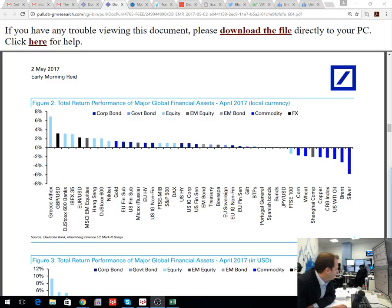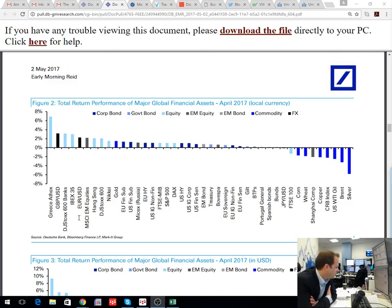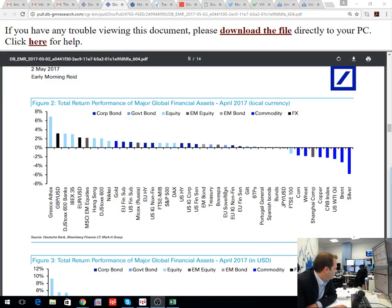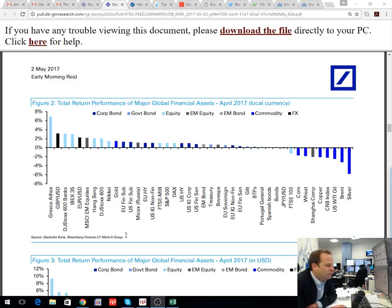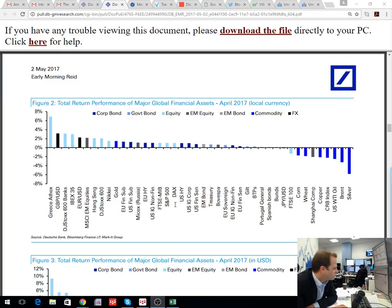April. So this is just something Deutsche Bank do actually at the end of each month. In the morning read, they put together a chart where they select, I think it's 50 different assets, and they shove it all on one chart, and we can get an overall view of how markets moved. So this is the chart for April. This is in local currency terms, so this is stripping out any exchange rate movement.